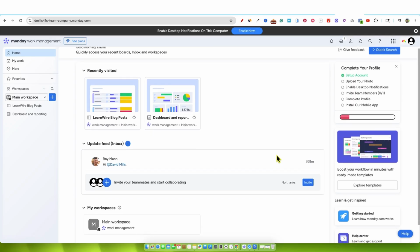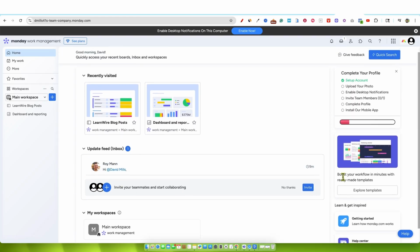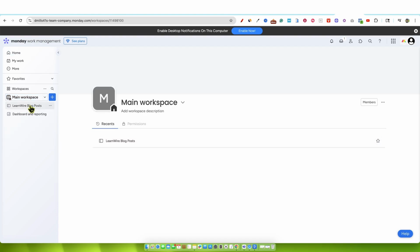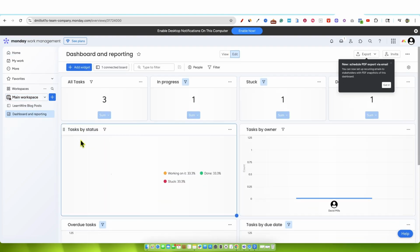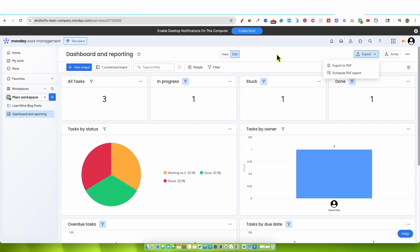Okay, so this is what it's going to look like, kind of like the team management aspect. We can add more members right here. It's going to tell you complete your portfolio and all that good stuff. But we're not going to spend much time on this part. We're going to just get into our main workspace. So I'm going to click on the main workspace. Here is our workspace that we created. Let's see what the dashboard and reporting looks like. So when you come in here, you can export these as PDFs and so forth. So there's different export options there.